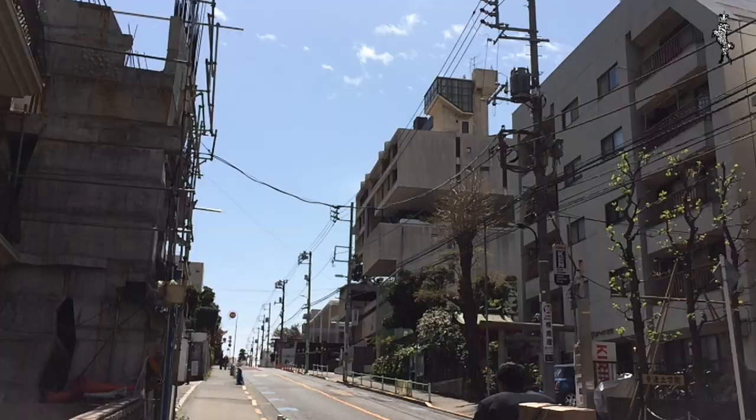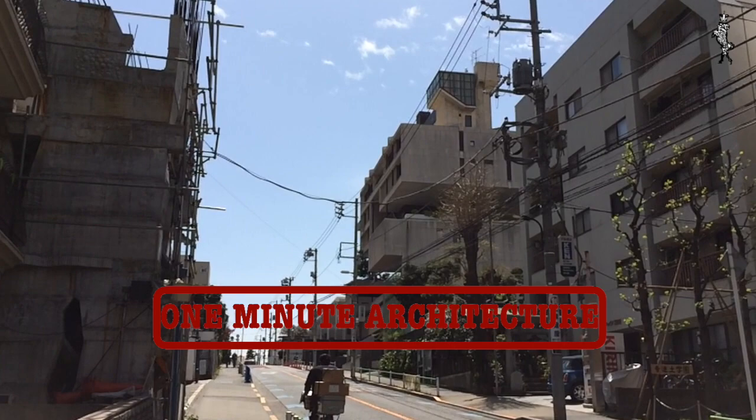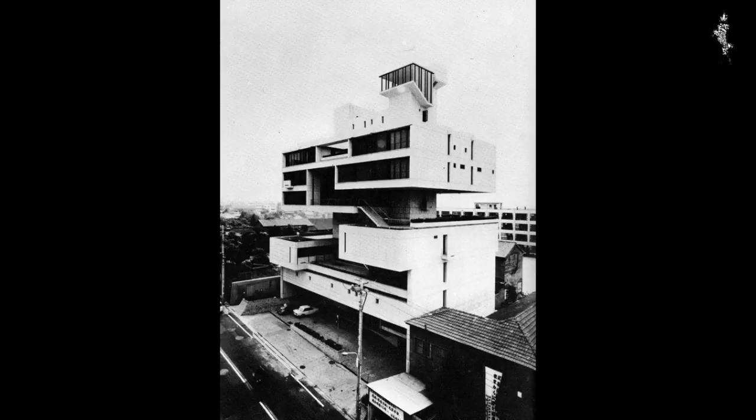People often ask me, what's your favorite building in Tokyo? And the building here behind me is definitely one of my favorites. On a 923 square meter site, Tange started the design in 1966 for a seven-story concrete building.